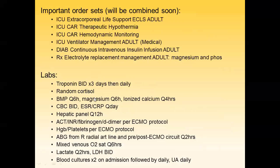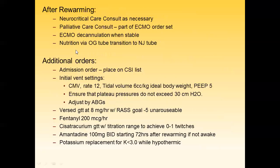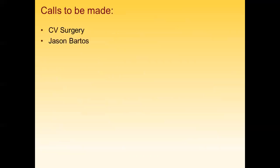And these are all the order sets, so you can see there's a whole bunch of them currently, but we're going to consolidate that. A whole bunch of labs, and after they rewarm, they get a whole other set of things, including orders and consults, including palliative care for everyone. When you hear about an echo or an ECMO, you have to call through the surgery, and you have to call me.